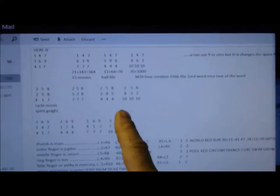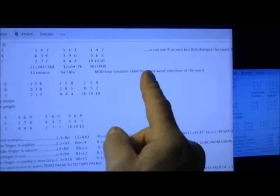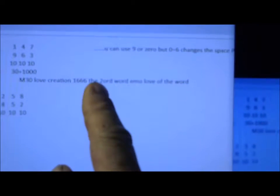Your 10, 10, 10, I hope my camera's on. Please tell me it's on. Your 10, 10, 10 is 1,000. It says the love of 666. It is the Lord. You see the way the 2 looks like an L? The Lord is the word emo. The emotion is the love of the word.